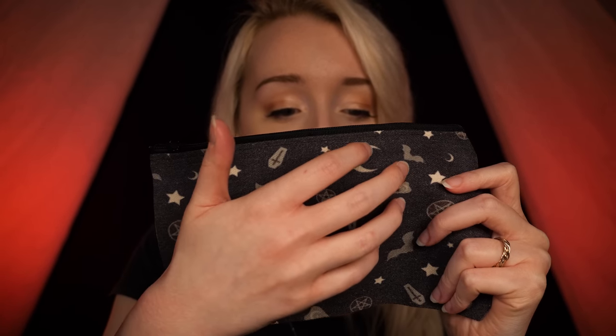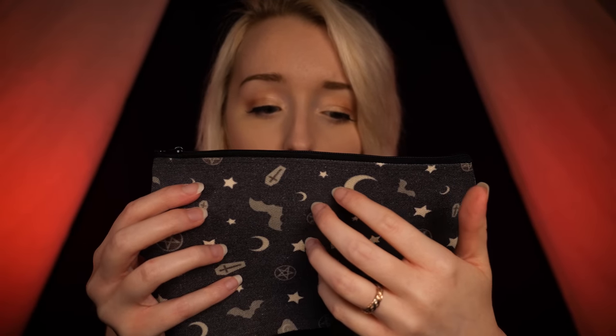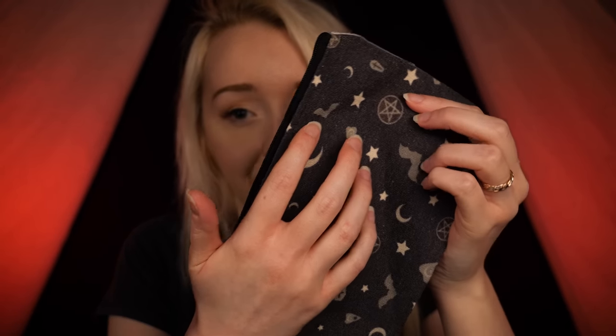So next I picked out this little makeup bag. I will say I was disappointed with the fact that the back is white. I was expecting it to either be black or for this pattern to sort of go around. So, full transparency there.